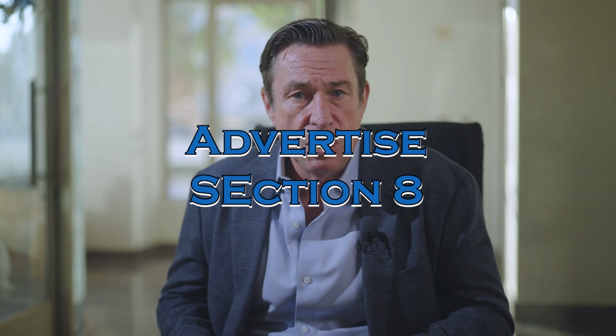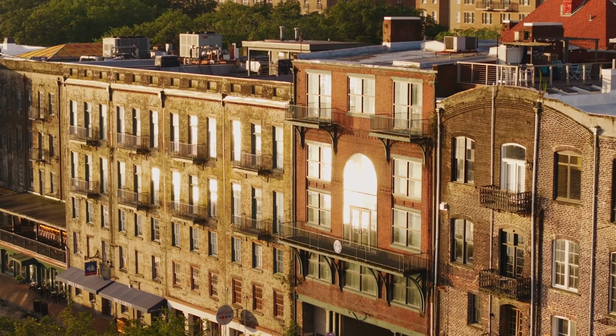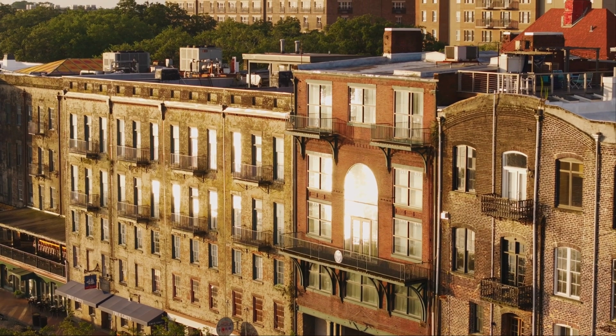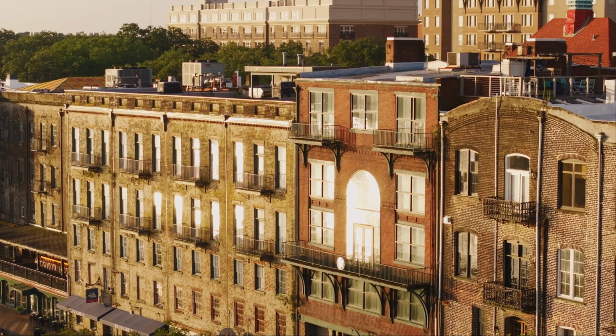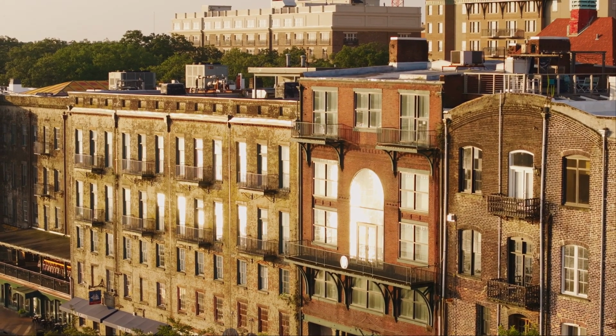Advertise Section 8. You're not allowed to turn down a prospective tenant in California just because they're on Section 8. To do so is considered discrimination based on source of income. Of course, there's pros and cons to renting to someone on Section 8. We've now started to see more rental property owners embrace the benefits. If you have a property that's likely to be a good fit for Section 8, then you might as well load it on the Section 8 website and cut down on the vacancy time.